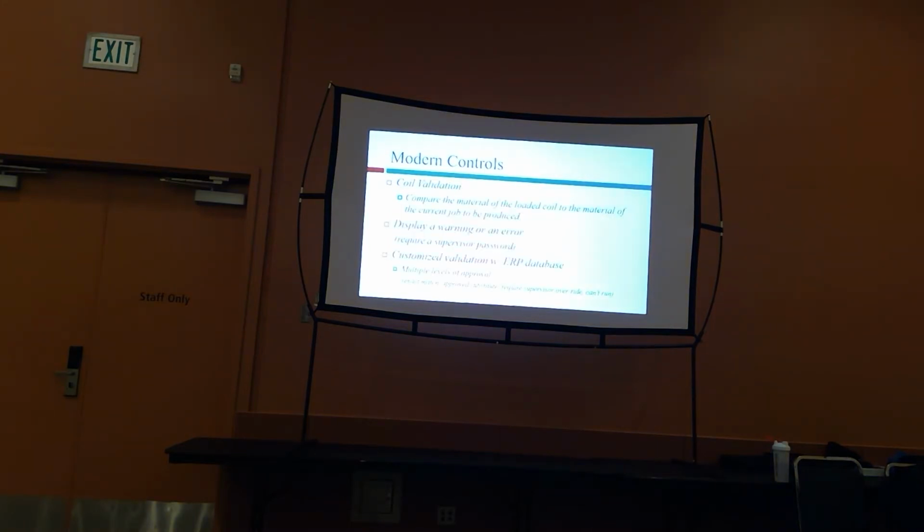By tracking that coil, I can also do coil validation. So what I'm doing there is when I scan that coil and I press line start, it's actually going to look into your ERP system or your office to shop production software and verify that the material of that coil, gauge, width, and color, matches the material for that job. And if it doesn't match, then it's going to display either an error or a warning.